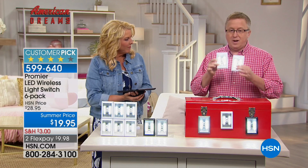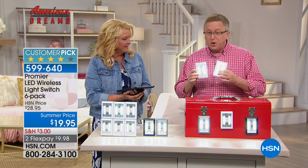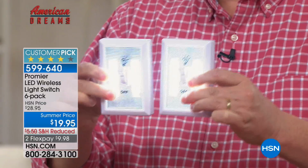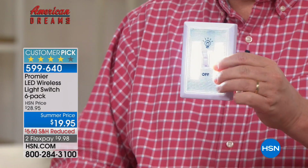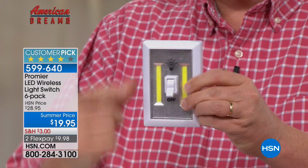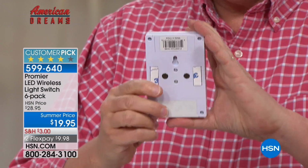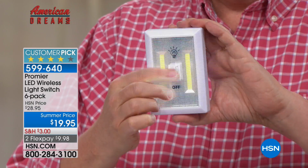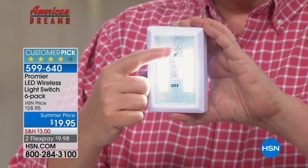I mean, this is from a true American Dreams entrepreneur in Peru, Illinois. Shout out to Peru, Illinois. These are so ingenious because they're intuitive. They are very, very simple. They are a switch with a light built in. No wires, no installation, no electronics to mess with, no electricians to come out and drill holes in the wall.